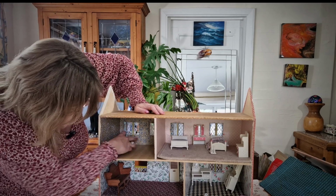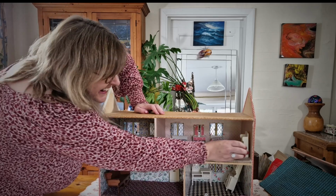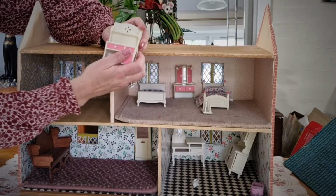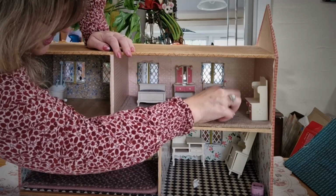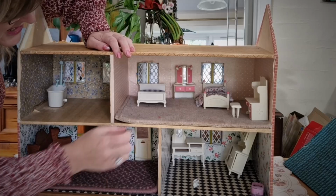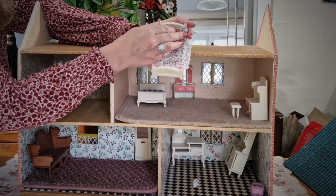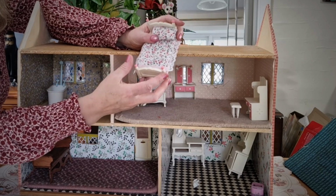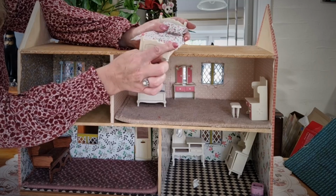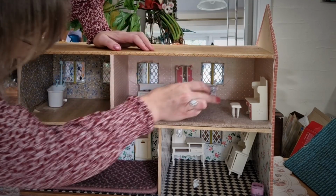Oh, there we go. Oh, stopped it now. Trying to escape. And we've got a little desk unit for the bedroom. Again, that's plastic, so obviously quite modern. A little seat for the desk. Quite a cute little bed with lovely bedspread. Quite a lovely pattern on the bedspread, isn't it? And the bed's quite cute, little pink details on the finials. But again, plastic, so modern style.